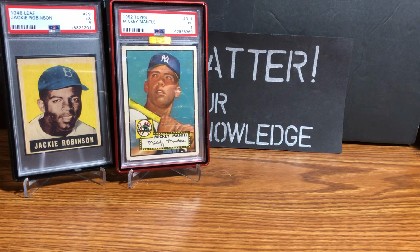It's not quote unquote rare, however you want to describe it. It's readily available. It's something you can buy on eBay 24/7. This Mantle, not so much. I was very happy to have that in the collection. I love all my cards, but some more than others.